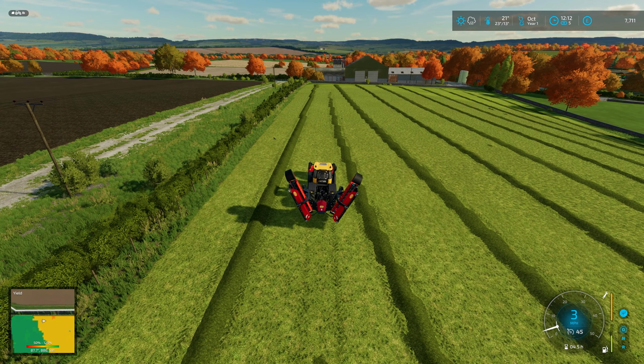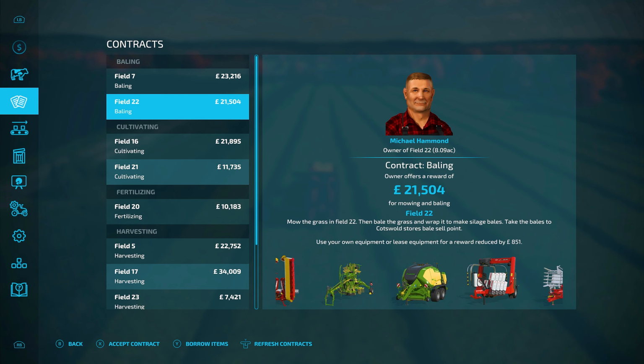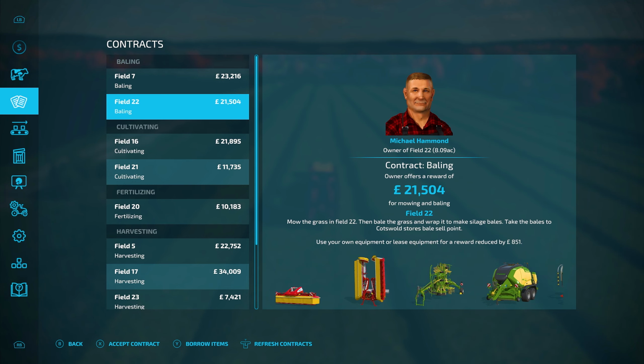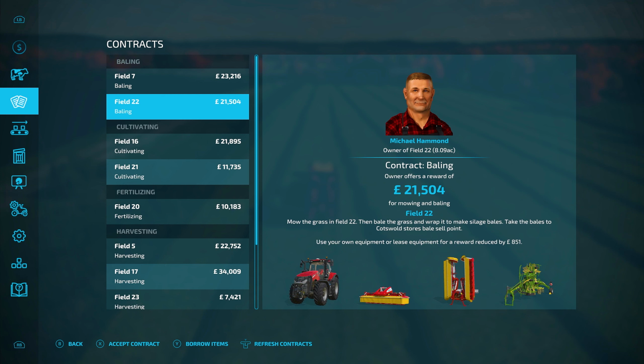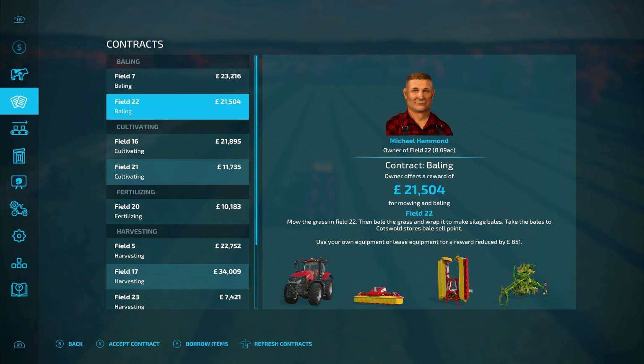Now we can have a look and see. Actually, you know what? While that's folding, let's have a quick look and see what the contracts are looking like. So not every map does have contracts. When we did Western Wales, that didn't have contracts. But some do. So on Somerset we could have done some contracts, but I just forgot about them. Somerset we did have quite a lot of fields on, so here to try and help boost the money.